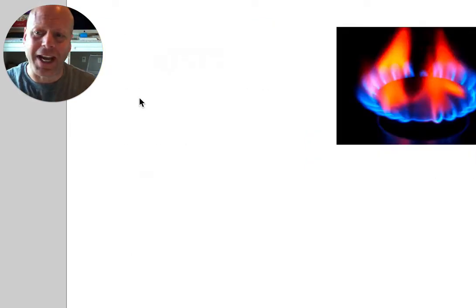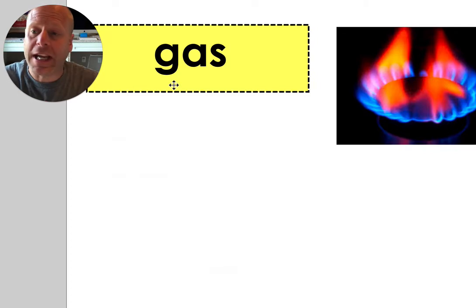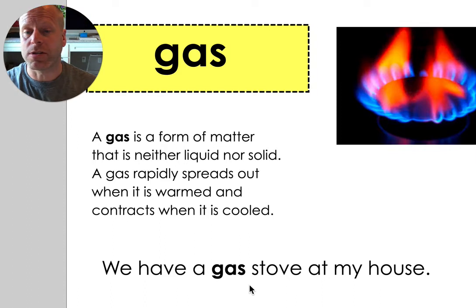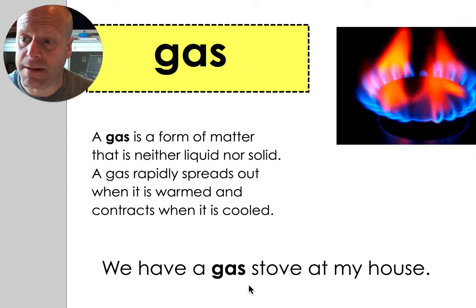Oh, interesting. This is another definition of the word gas. The gas we're thinking about in our chapter is the air around us, right? But it's also considered a fuel. So, for example, we have a gas stove at my house. So there's that flaming fuel underneath the hot pots and pans.